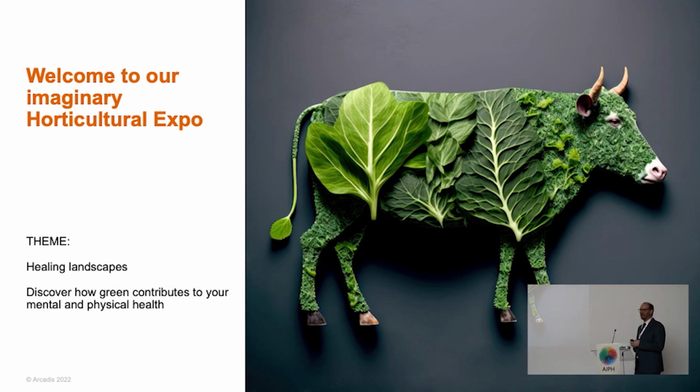And to show you a little bit how this works, we have made an imaginary horticultural expo, and the theme of this expo is healing landscapes. So we want to show the audience how important green is for your mental and physical health.